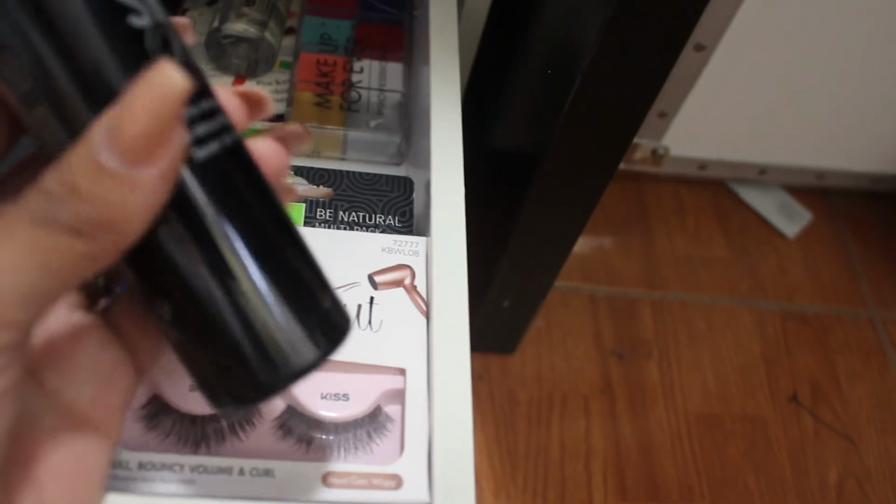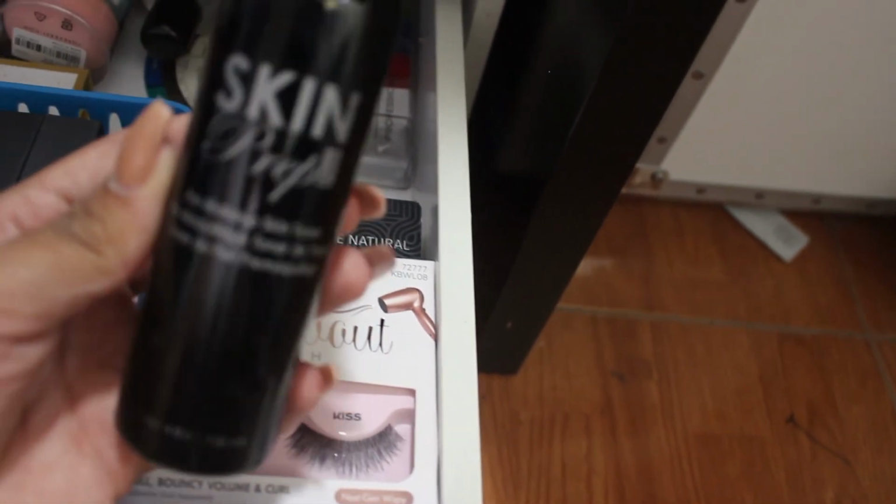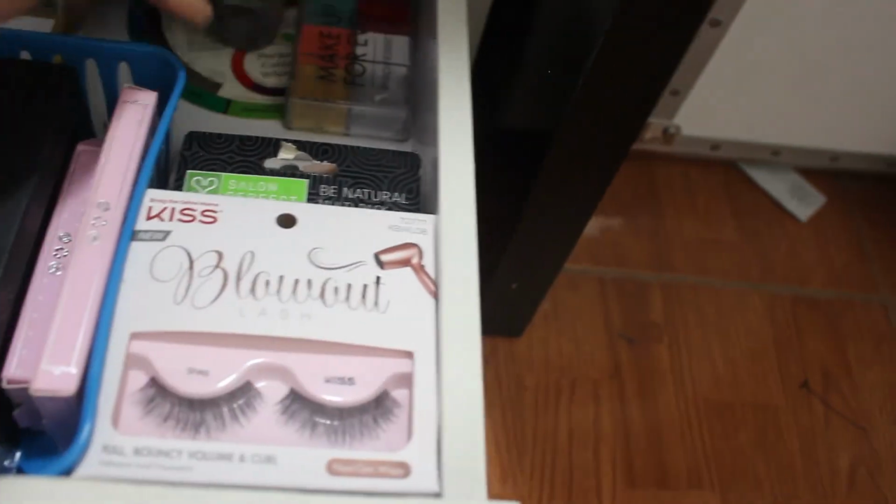And I bought it. I honestly haven't tried it, and hopefully I can try it when I go out to dance and stuff. So I'll keep that in there. So that is it.